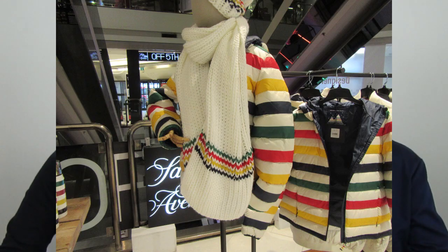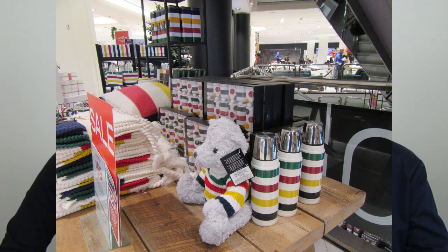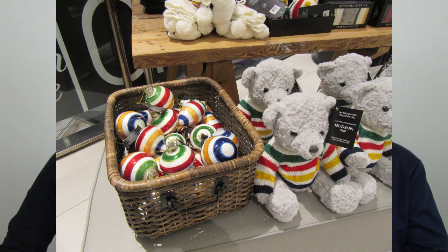I'm going to try and find some photos to put up of some of the other displays that they have of the Hudson's Bay colors, like scarves and mitts and blankets. Generally you associate this with a blanket, but they've come out with coats and actually even cup holders and all kinds of things with these colors. So the fact that we're going to do these for our kids for Christmas is kind of exciting.